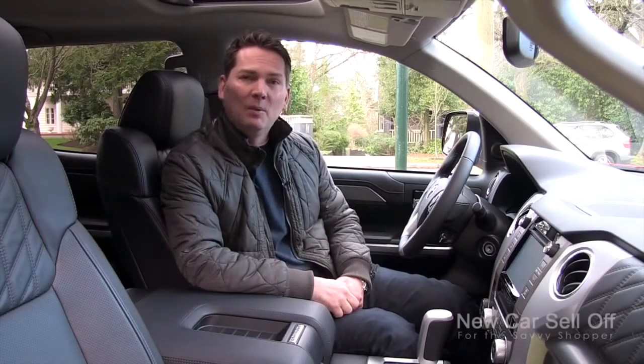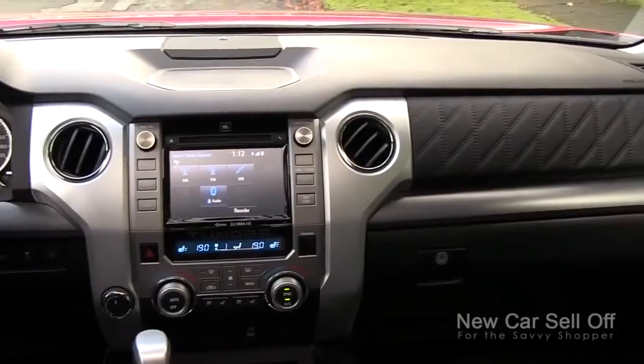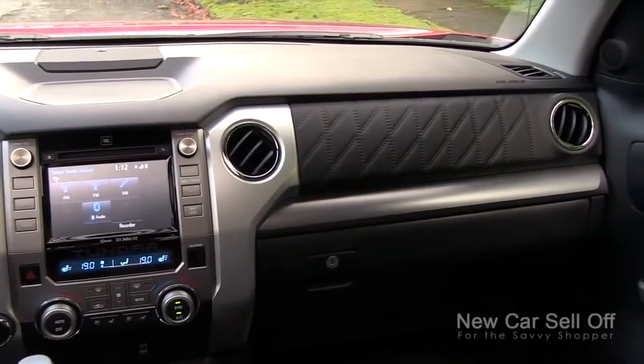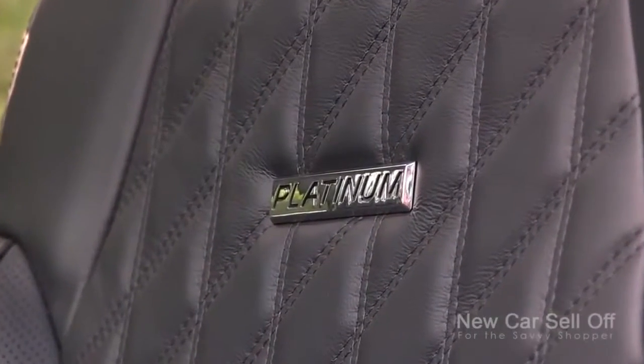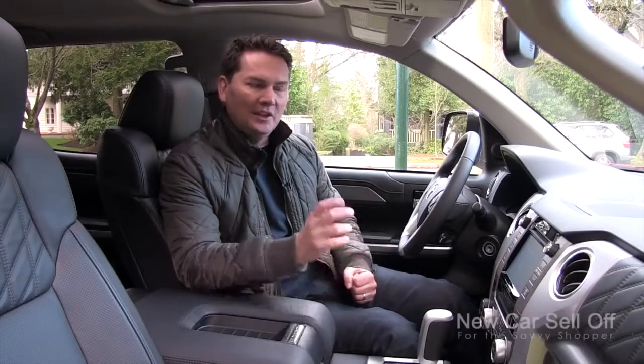Toyota's also designed different interiors depending on the grade. SR5, Limited, and this Platinum has the most opulent interior. It's got the cross-stitched, the diamond pattern on the dash, the doors, and the seats with the chrome Platinum embedded in the seat. And you also notice right away that they've really improved the dash layout.